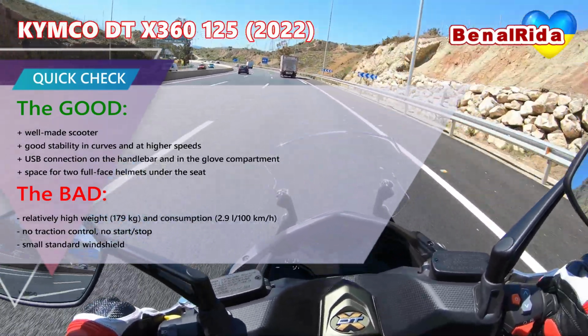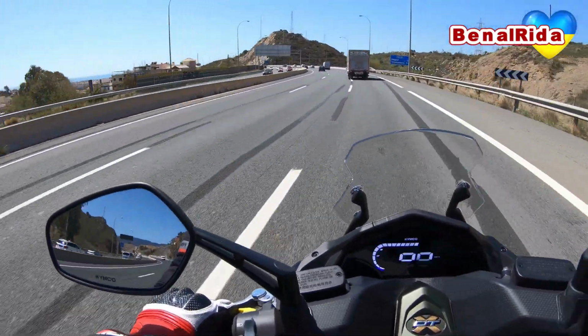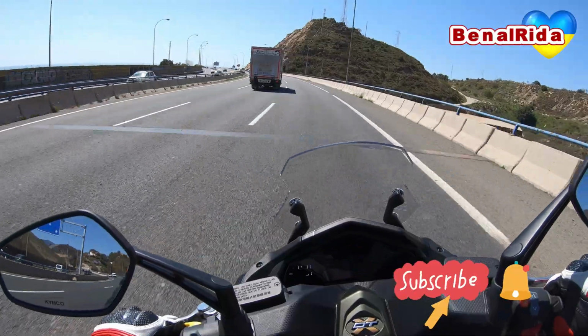Quickie test ride, I'm sorry to say, but we don't have any time today, even less time than usual. That's my test ride of the Kymco DT X 125 one-cylinder engine here.